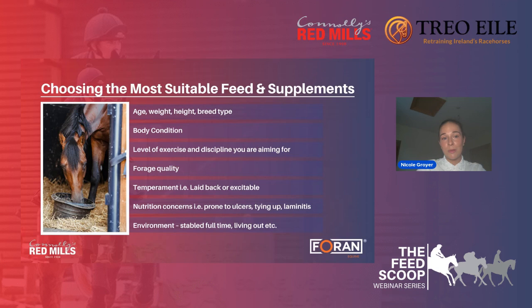So the most suitable feed will depend on multiple factors: your horse's age, weight, breed type, body condition, the level of exercise and the discipline you're aiming for, and the quality of forage in the diet. This covers your hay, haylage, grazing, chaff, and beet pulp. Then temperament, so what type of energy are you looking for, any nutritional concerns to note, and their environment, whether they're stabled or living out, and this can change from winter to summer. Then your supplements can help target specific issues such as poor appetite, hoof quality, digestive health, and top line support. All of these help give the horse their best chance at performing for you.